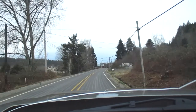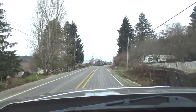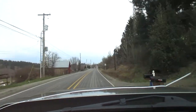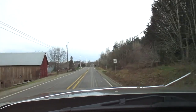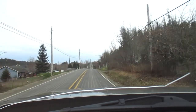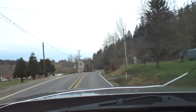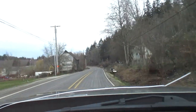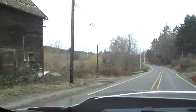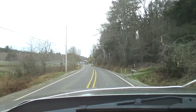Alright guys, so I helped my buddy do the deal with the Power Wagon, as you saw in the still photos, and now we're just taking a tour of the area. It's pretty over here. There's some old buildings like this one here on the left. Wow, that one's really old. And it's kind of a windy road here, so I gotta be careful.